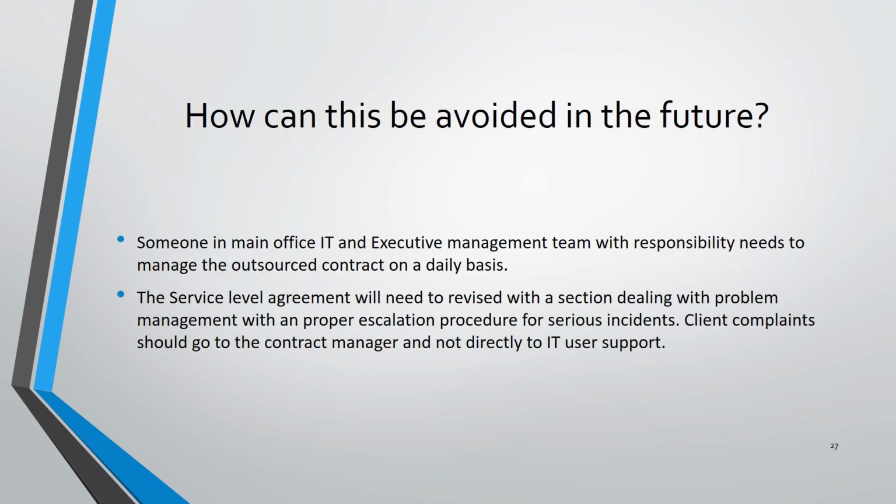How can this be avoided in the future? Well, first, someone in the main office of IT and the executive team of management will need to be responsible for managing their outsourced contracts on a daily basis. Also, they have to review their service level agreements, which will need to be revised with a section dealing with problems and problem management, with proper escalation procedures for serious incidents like this one. Client complaints should go directly to the contract manager and not directly to IT support.